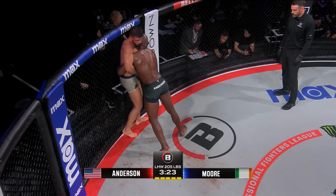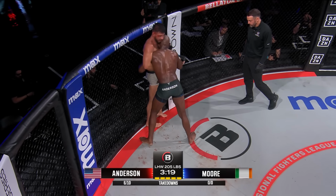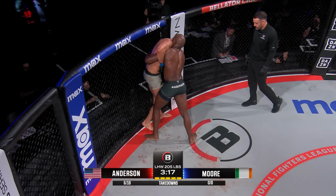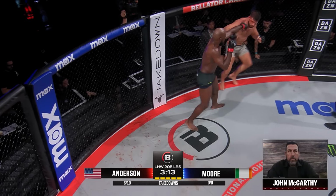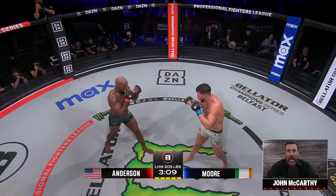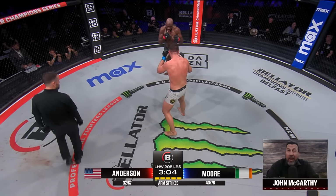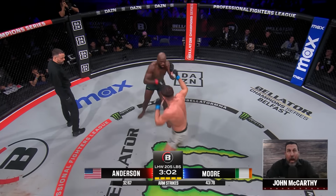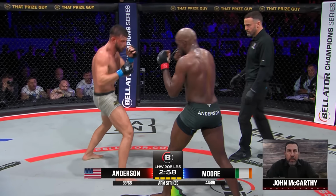Corey Anderson staying heavy with this pressure. It's been a winning recipe for him so far in this fight. Big John, does Karl Moore need a finish here in round number 5? There's no doubt in my mind. Karl Moore needs to give it everything he has. He has to get a finish. Even a 10-8 round is not going to do it. So right now, Karl Moore is showing, man, I'm here to fight. I want that championship. But I do believe he needs a finish.